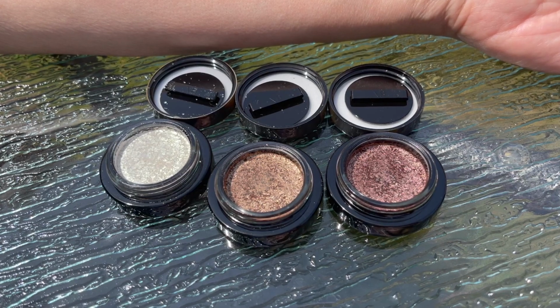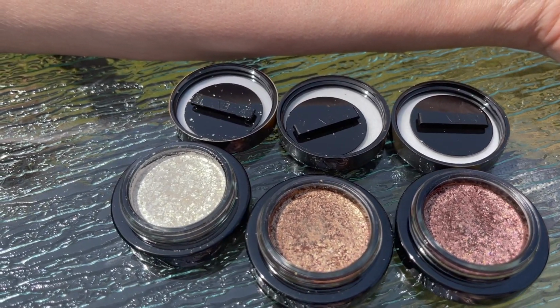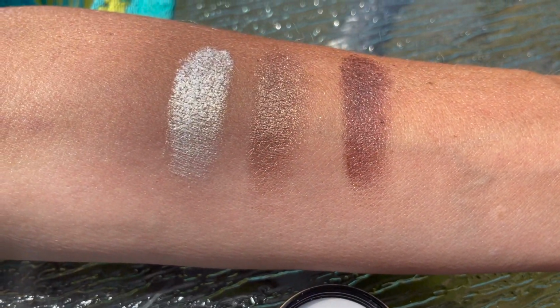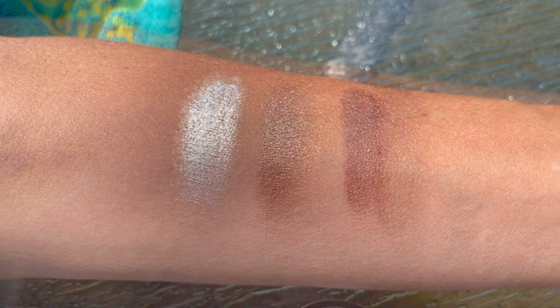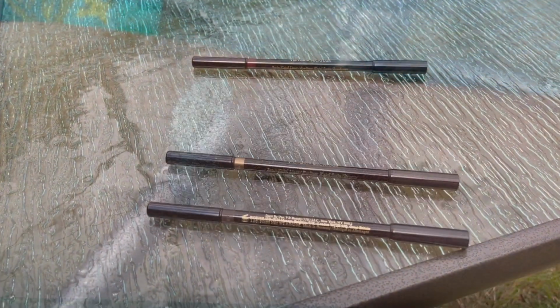Here I swatched it on my arm, but here I'm gonna let you see it swatched on my sister's arm because she's much darker than I am, and I think they're just beautiful. So the two on the right, Honey and Tea Rose, are back in stock on the Victoria Beckham website.